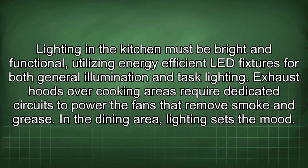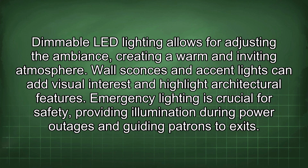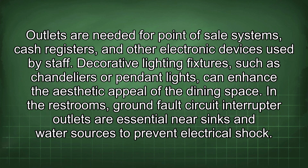In the dining area, lighting sets the mood. Dimmable LED lighting allows for adjusting the ambience, creating a warm and inviting atmosphere. Wall sconces and accent lights can add visual interest and highlight architectural features. Emergency lighting is crucial for safety, providing illumination during power outages and guiding patrons to exits. Outlets are needed for point-of-sale systems, cash registers, and other electronic devices used by staff. Decorative lighting fixtures, such as chandeliers or pendant lights, can enhance the aesthetic appeal of the dining space.